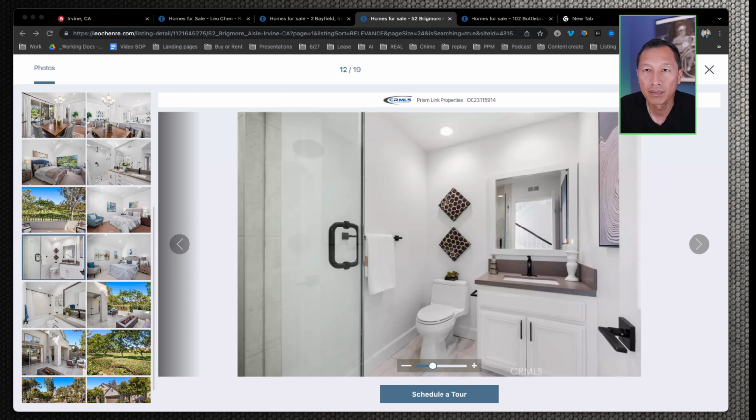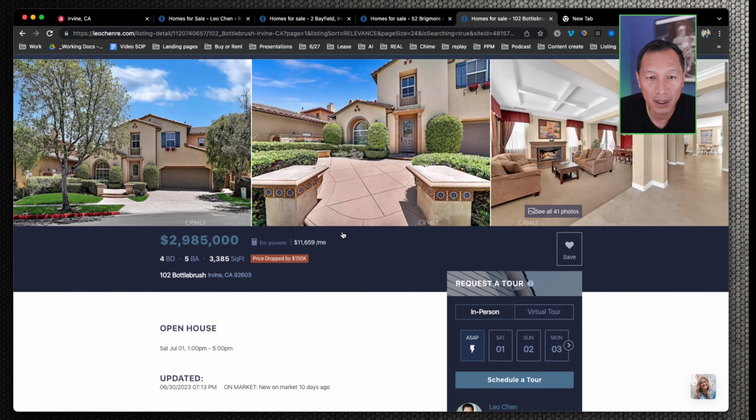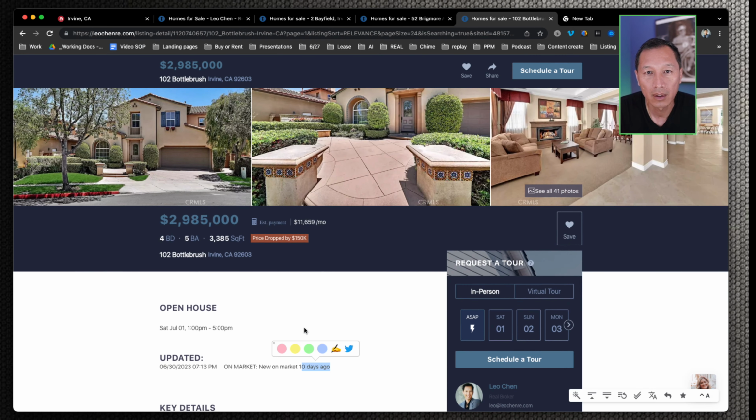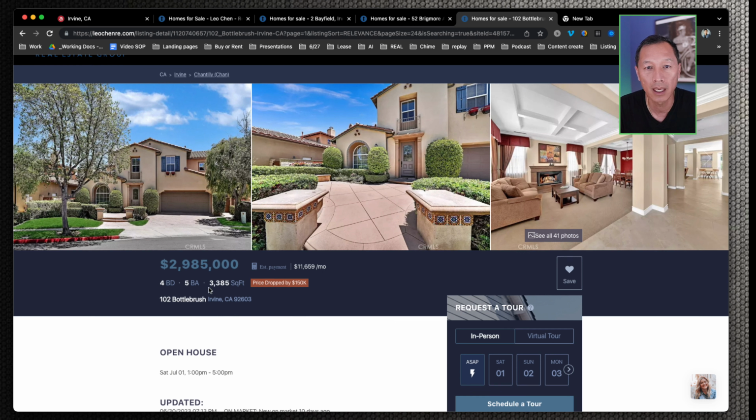Okay, the third home here is in Quail Hill. This one just came on the market. I believe it's been on the market for 10 days. Very rarely do you see homes on the market very long in Quail Hill. It's just very, very high demand. I personally live in Quail Hill, and we have a lot of these really nice homes. This one is actually priced pretty well. This is a 4-bedroom, 5-bath, just under 3,400 square feet.